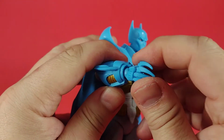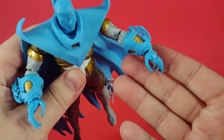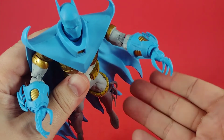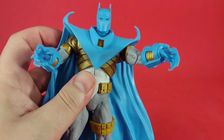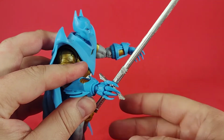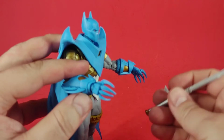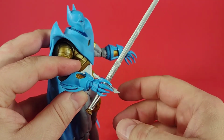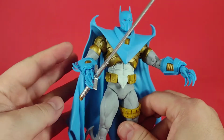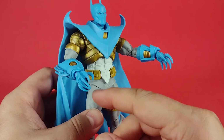they're not going to hold anything. So even if he did have accessories, which he has none of, not even a batarang or anything, he wouldn't be able to hold it anyway. Like, for an example, here's a sword, an Azrael sword, that you can see it's not going to fit securely in either one of his mitts. So he can't even carry the sword around like he does in White Knight if you wanted it to be like that.